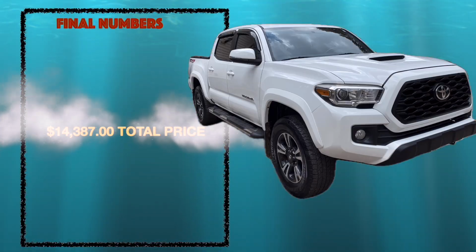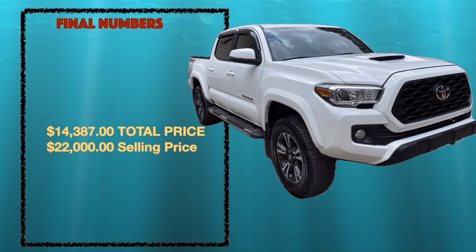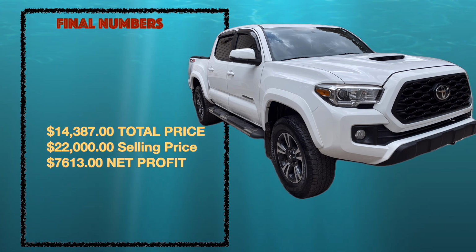So we posted it for sale on the Facebook Marketplace. And just a few short days later, we got an offer of $22,000. That gave us around a $7,600 profit on that truck. So in the course of a couple of weeks, we sold those 3 trucks. We're not bragging by any means telling you these prices that we bought and sold these trucks for. It's just how it worked out.